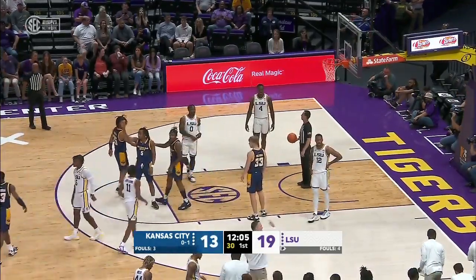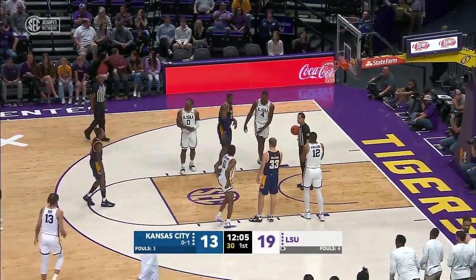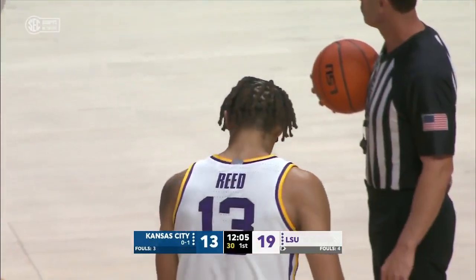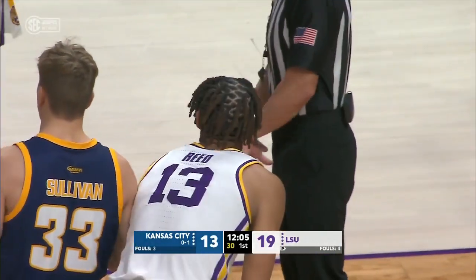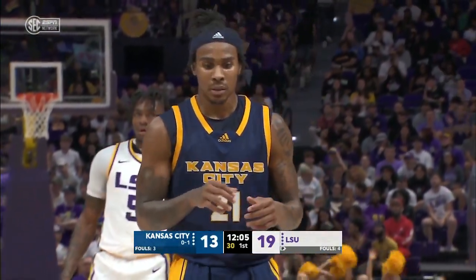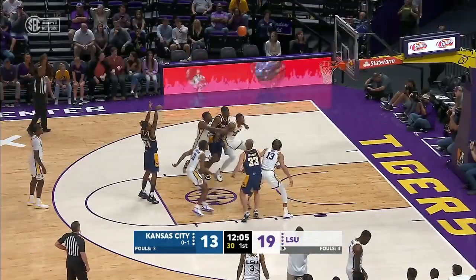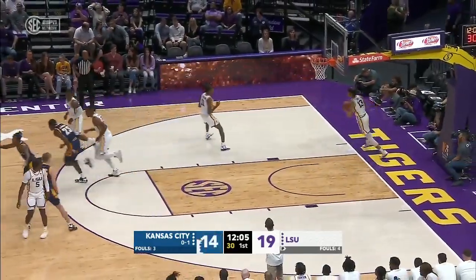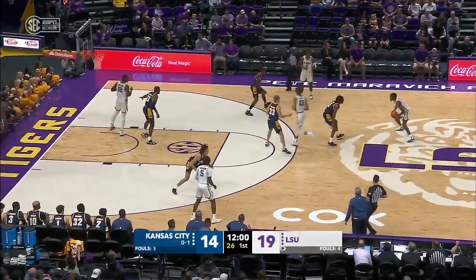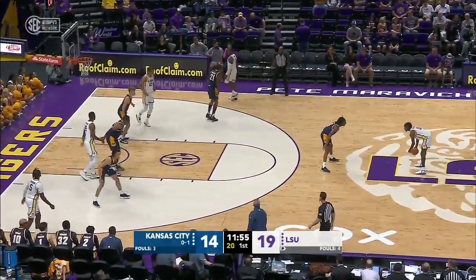Mitchell converts the first free throw. LSU is 4-for-6 in three-point shooting. Kansas City is 2-for-6. That pretty much is the difference in the game. Mitchell makes it a 5-point game in favor of LSU with 12 minutes to play in the opening period on opening night for the LSU Tigers.